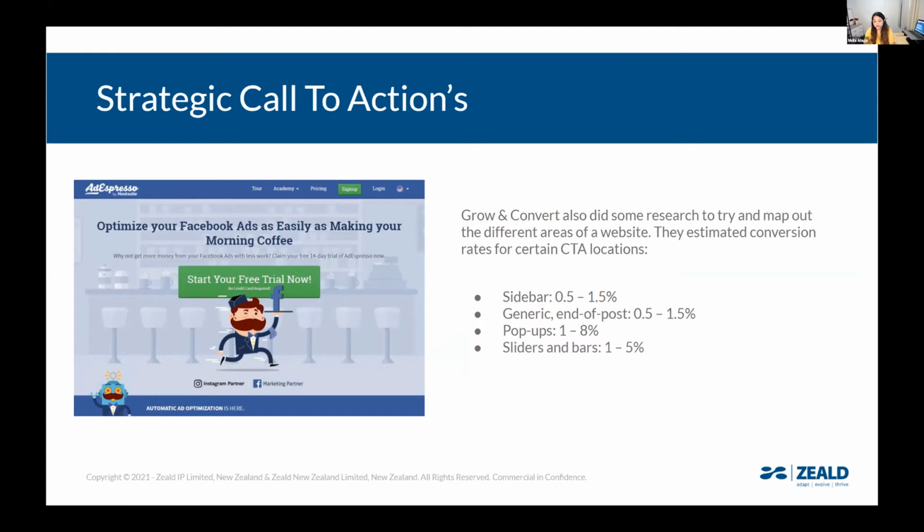Sliders and bars have 1 to 5%. Welcome gates had 10 to 25%. Welcome gates are exactly like pop-ups you can have on your websites, but they are not randomly changing; they are like static gates you have on your websites. Feature boxes, like if you're promoting a section on the home page which has a feature box. Navigation bar really varies depending on what information you have on the second level pages.